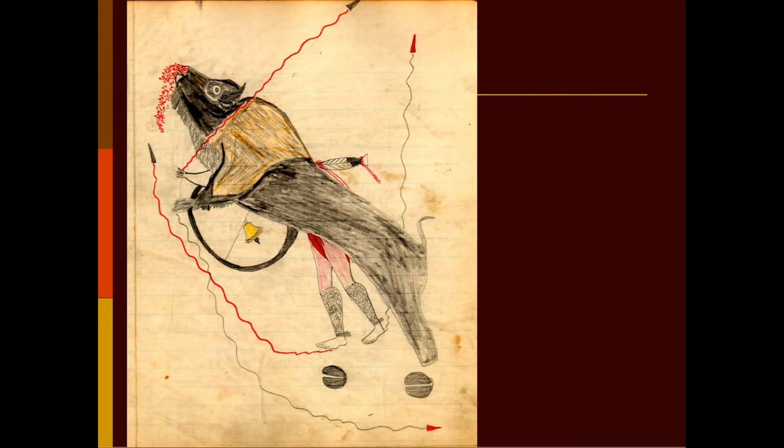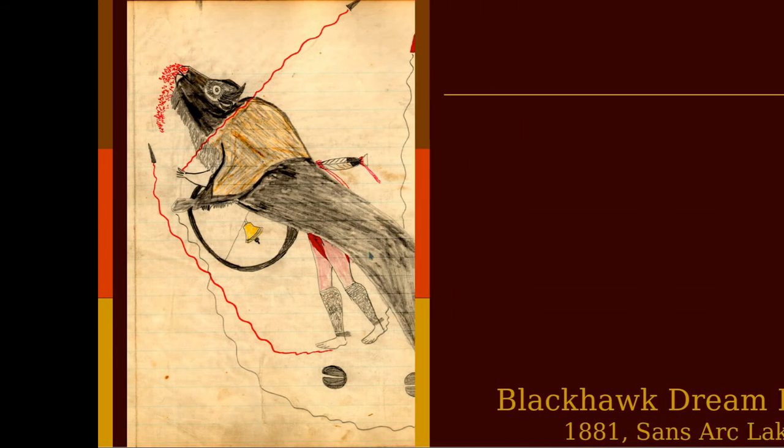Buffalo was sacred, so here the dancer is basically invoking the buffalo to the point where his feet are leaving buffalo tracks rather than human foot tracks, and asking the buffalo to give up its spirit to feed the Plains Indians. So here the power lines are the bullets, and the buffalo is giving out red breath to indicate that it's going to acquiesce to the hunters.